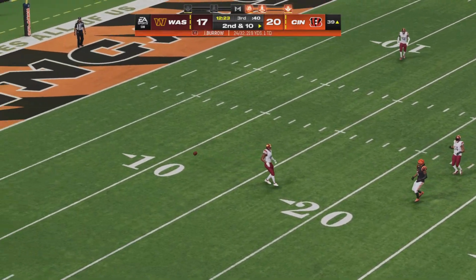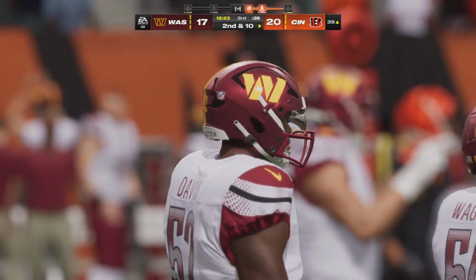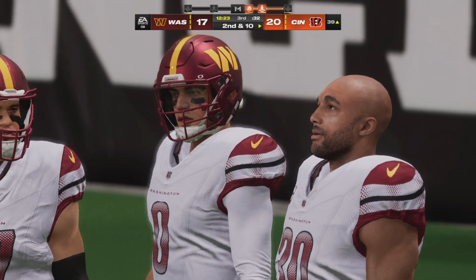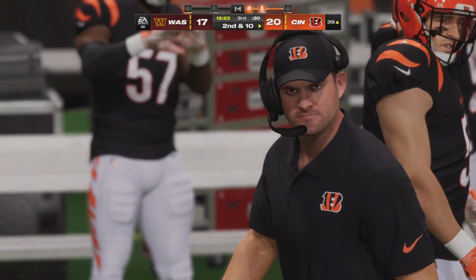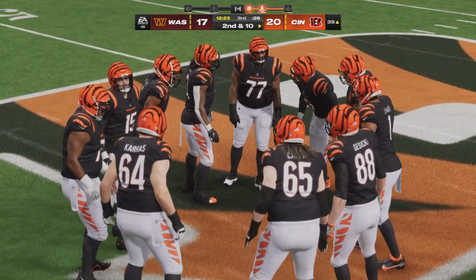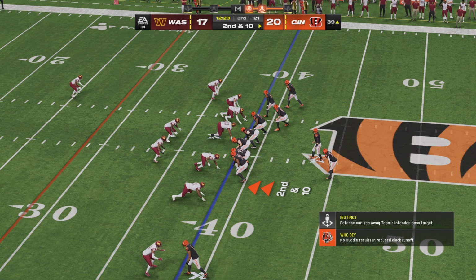Now Burrow. And that one's going to be off target and incomplete. Well, they've been back on their heels a little bit in this drive, but a chance to exhale just a little bit there with the incompletion on 1st down. Now they have to gear up, try to get 2 more stops, and escape this drive. So the line of scrimmage is still the 39 on 2nd and 10.